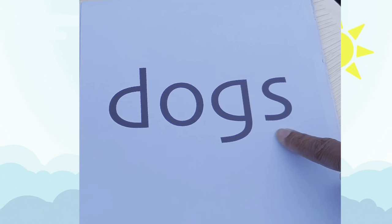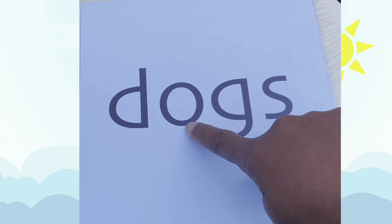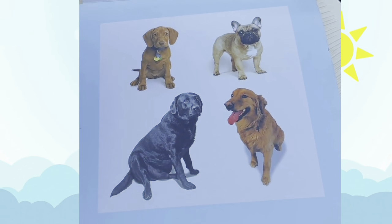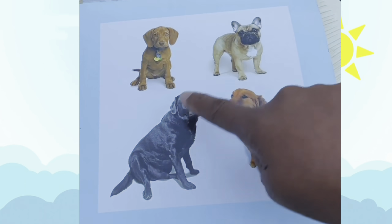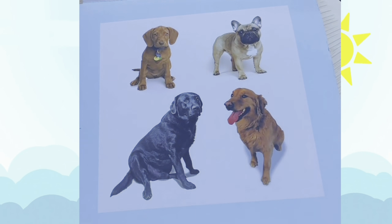Dogs. D-O-G-S. Dogs. Look, there's some dogs on this page. One, two, three, four dogs. They're all so cute. Can you find each dog's eyes, ears, and nose?